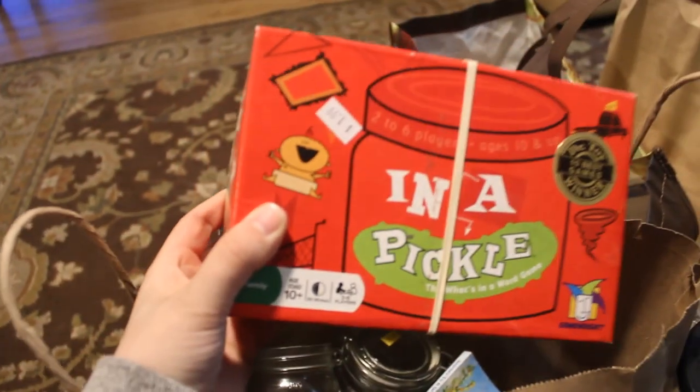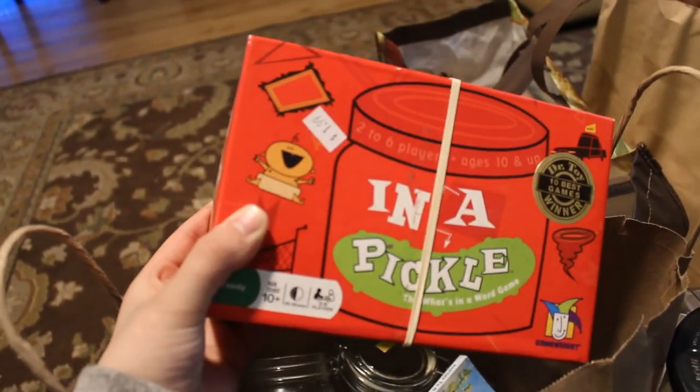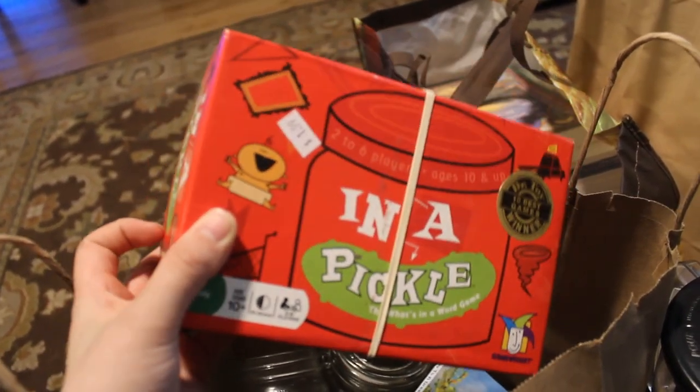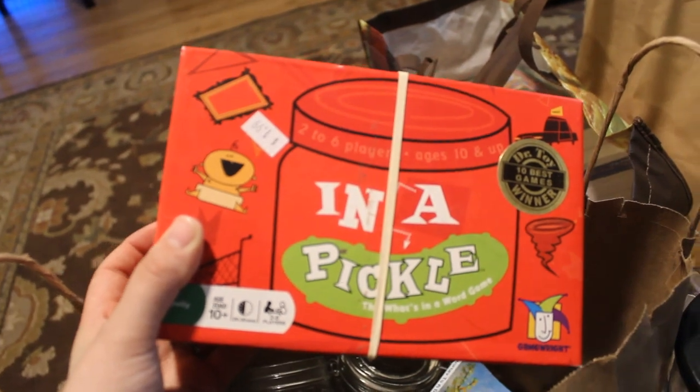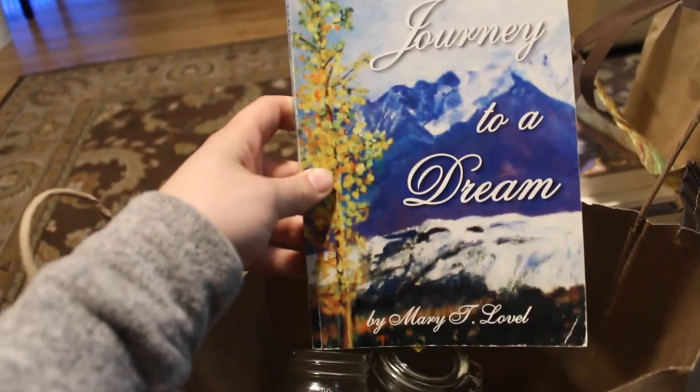So then in this bag, I got this game, In a Pickle. It is a Dr. Toy winner. I've never heard of this game before, but it looked like it was fun to play. Figured it was something I could add to my game collection. This was $1.99. Got a book for 50 cents.